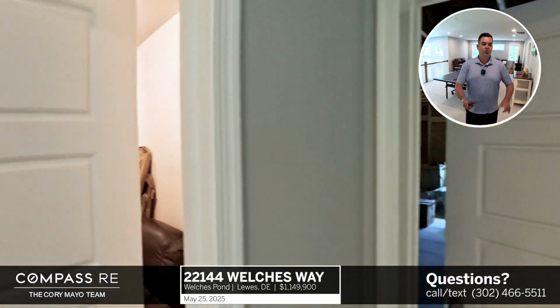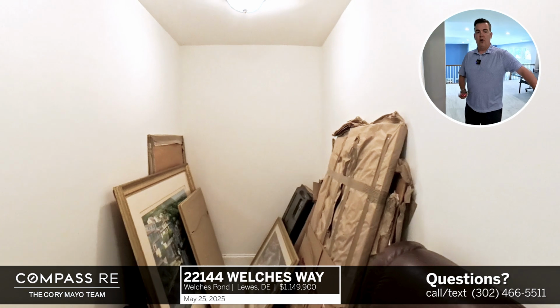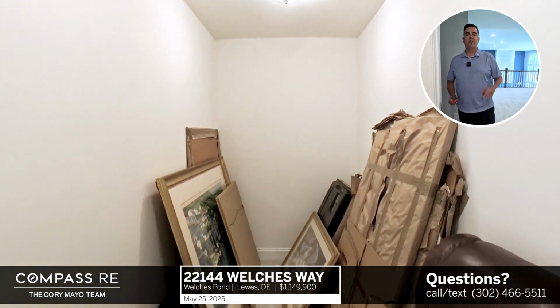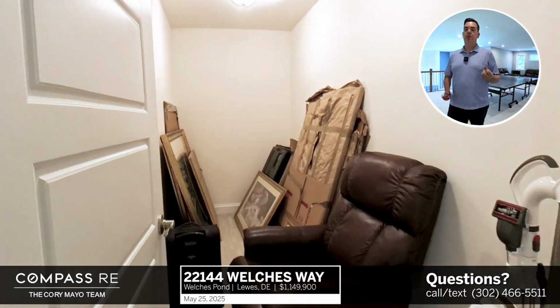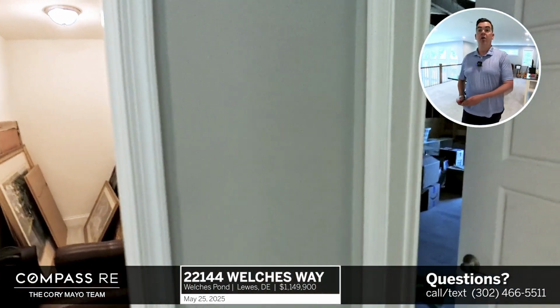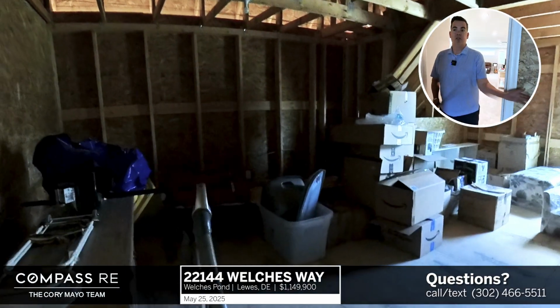The Chesapeake does have this really neat finished storage room. It's very large. As you can see, they have paintings in here. This is a perfect place for storing things like paintings or things that need to be in a climate controlled environment versus going into your unfinished space. Coming into here, this is your unfinished space.